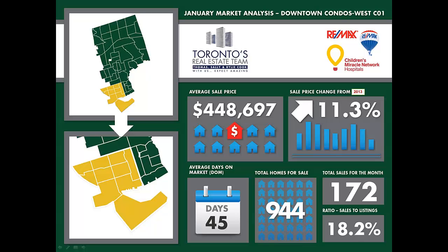So let's look at what's happening in the downtown Toronto condominium market. West of Yonge and south of Bloor in the CO1 TREB district, the average sale price year-to-date was $448,697. That number represented a big 11.3% increase from the same time last year. With 172 condo sales in the month, the numbers were up about 8% compared to last year. And the ratio of sales to listings dropped back to 18%, which puts CO1 deeper into buyer market territory. The average days on market came in at 45 days, which was 7 days slower than in December.